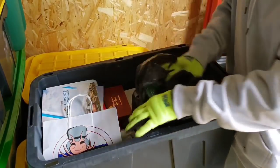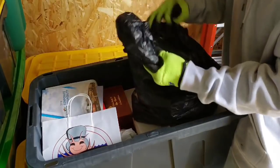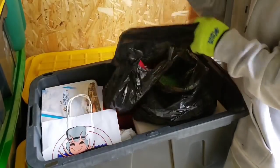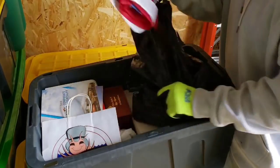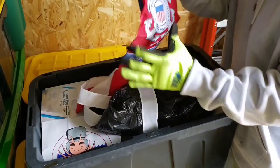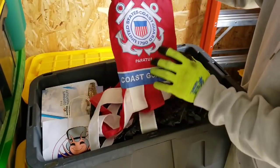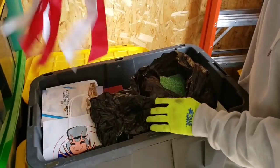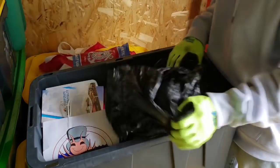Let's see what we have inside here. We got stuff hidden in bags. Oh, there's tape even. Let's see. Let's hope it's good stuff. And we've got Coast Guard. We've got Semper Coast Guard right there. Check that out. United States Coast Guard flag. That's beautiful. That is really cool.